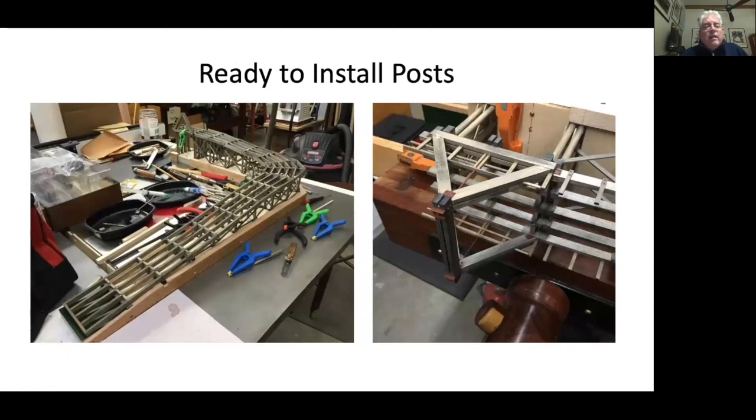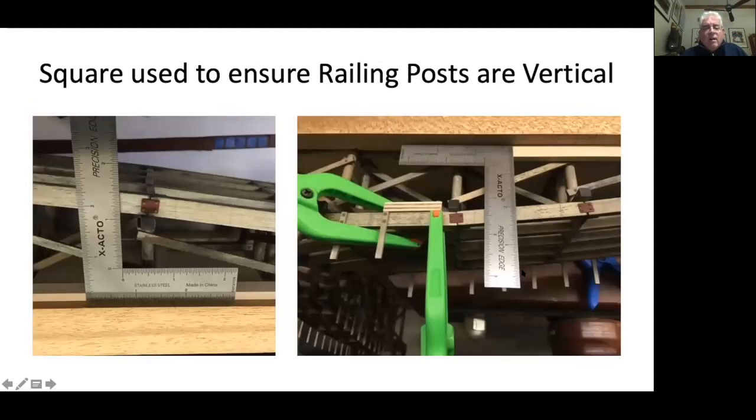So here we have it. We're all ready to go. We start installing the posts. One of the things I thought would be important, first of all, I wanted a 4-foot spacing.